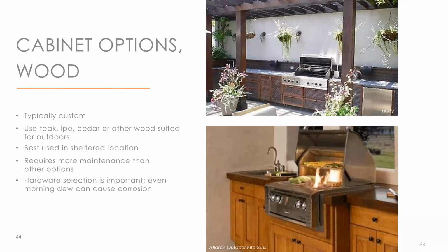And we typically want to go with a more natural oiled finish as opposed to painting them. Wood cabinets are going to require the most maintenance out of any of the other options, and they are best used in a sheltered location.